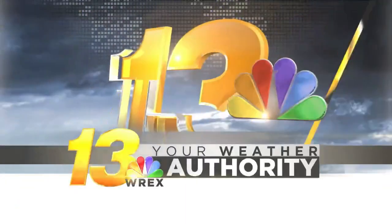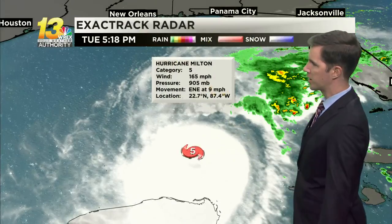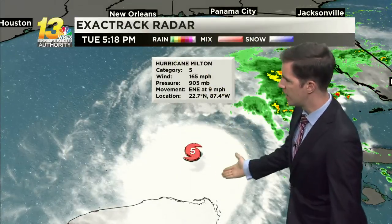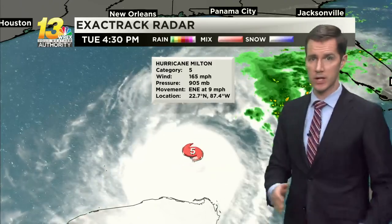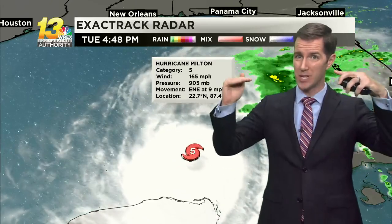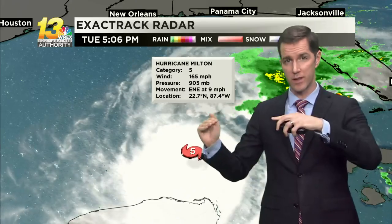We are seeing Hurricane Milton strengthening again. It's back up to a Category 5 hurricane as of this afternoon, with winds at 165 miles per hour, so it's boosted itself back up again as it gets closer to Florida. The impact here is that if it starts out higher before it starts weakening, it may hold on to more strength as it makes landfall.